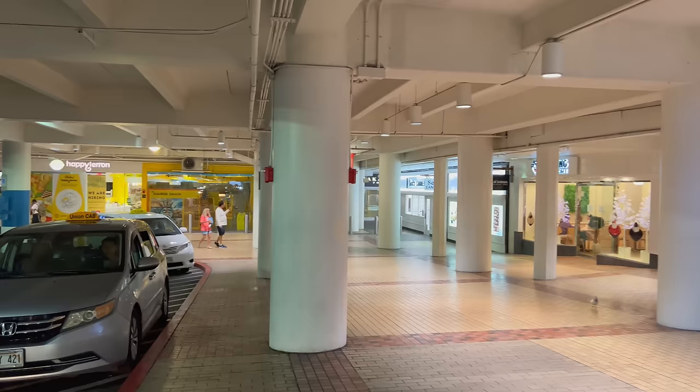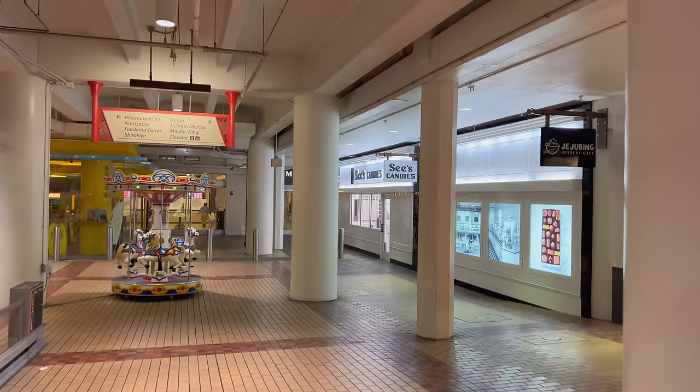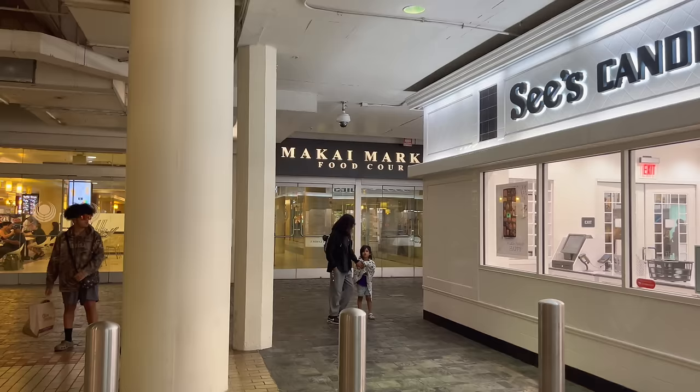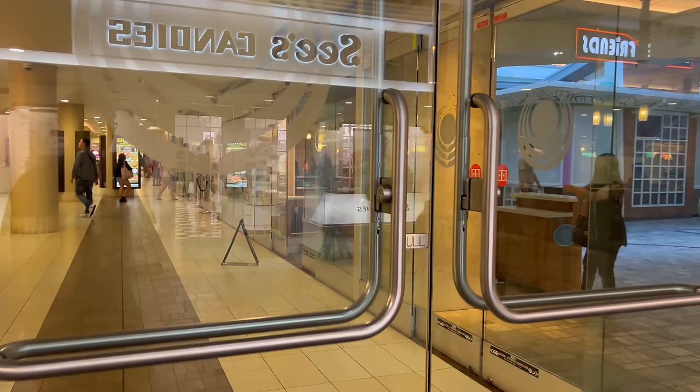And this shopping mall has stores on the exterior before you get into the interior of the mall. And I think 2 food courts as well. This one we're going to be entering right now. It's called the Makai Market Food Court. And I've eaten here several times. Cool, huh? I thought it would be a push door.